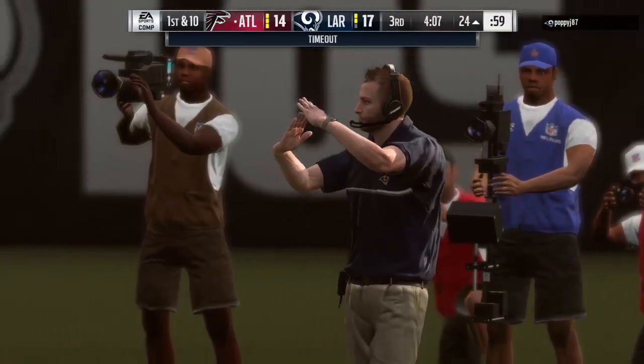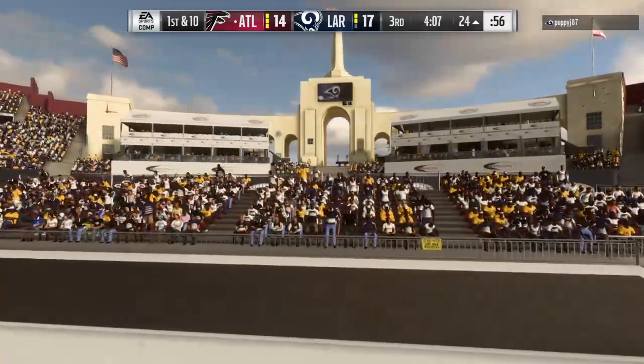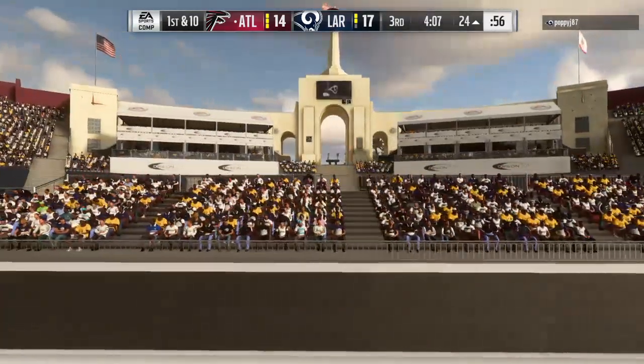And now the Rams are going to halt things as they want a timeout. It's just their first, so 2 remaining as they burn one here in this 3rd quarter.